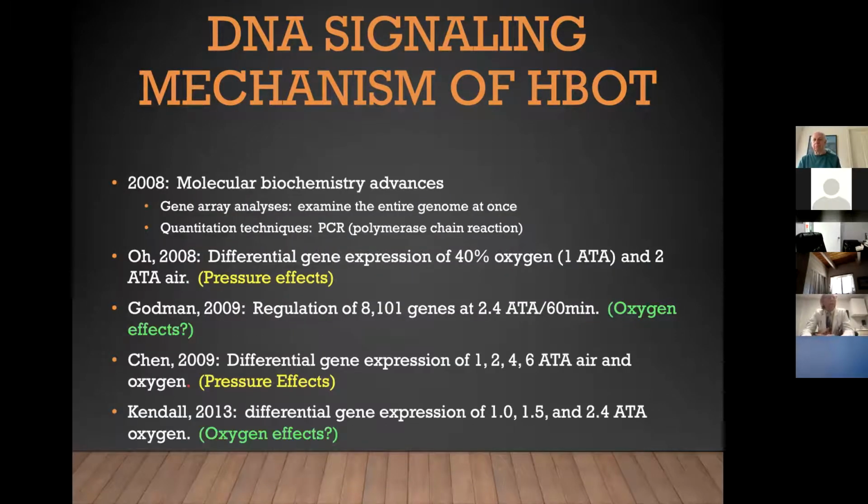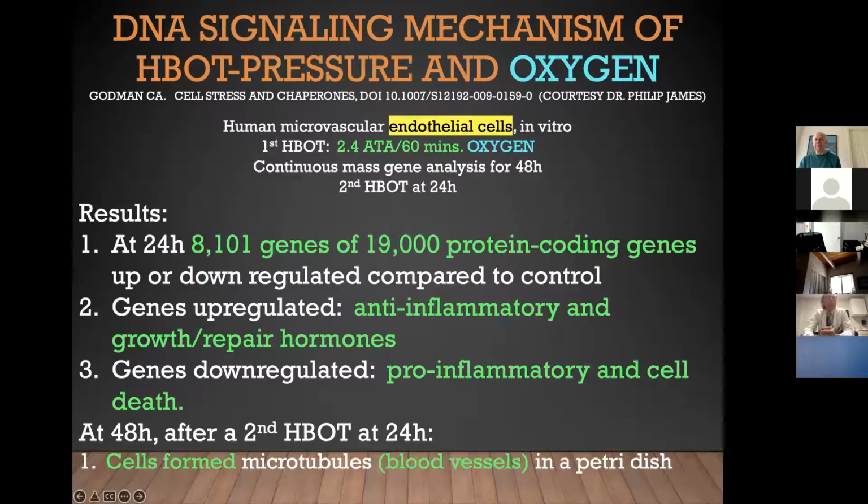And then 2008, this seminal experiment, well, a series of them were done, and I'm going to show you two of them. But this one by Dr. Godman in Massachusetts, what she did was take human endothelial cells.